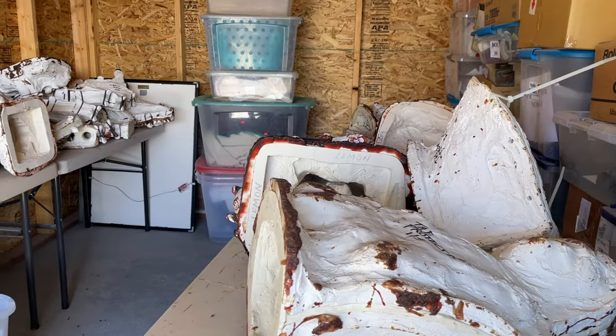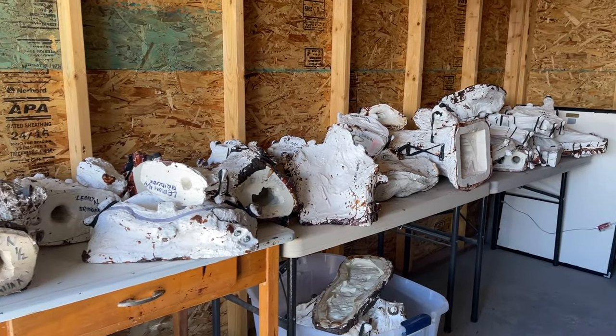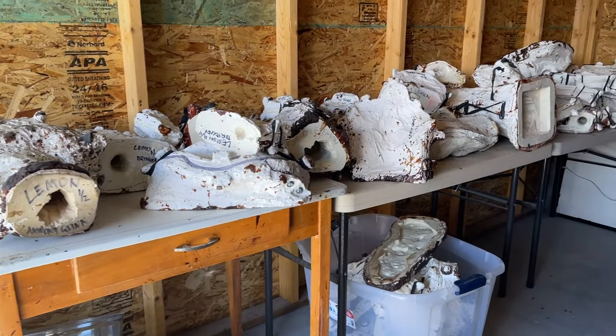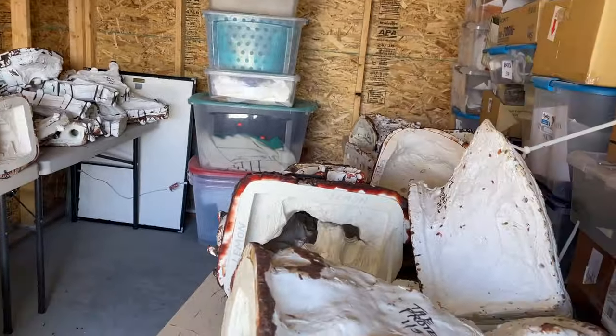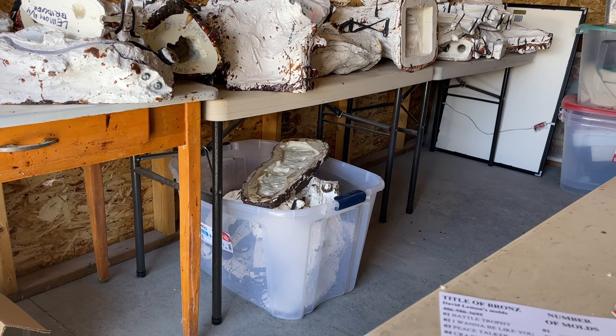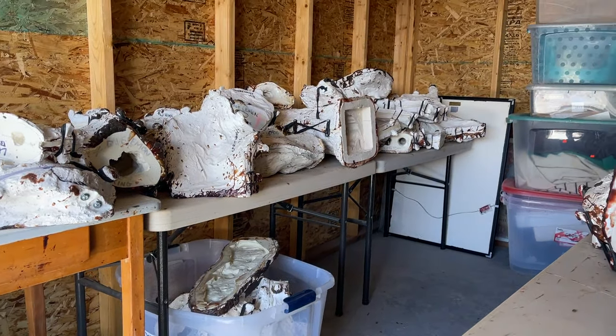Well, these are the molds I've got at my storage. Down the Ridge Line is only two molds, but I've got to dig through all this to find which ones they are. It's quite a few molds, and I've got a big container of them right there. So I'm going to be digging for a little while.